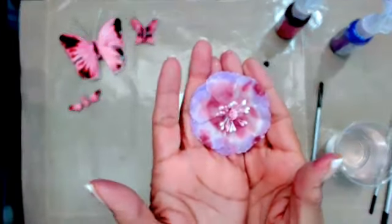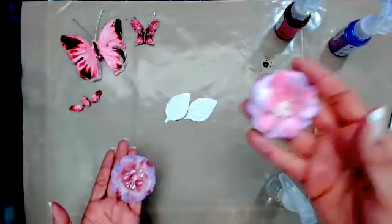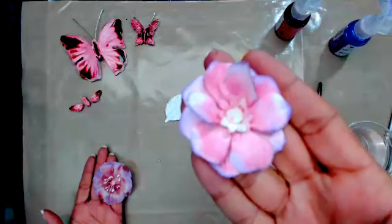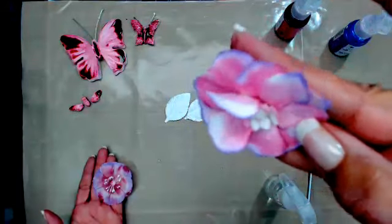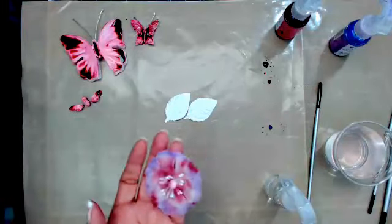So this is all I did, and let me show you what they look like once they dry. You're not getting a real clear picture here, but I think it's okay. You can see they dry with both colors. So that is all we're going to do for those.